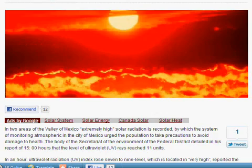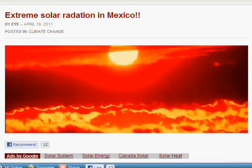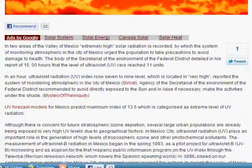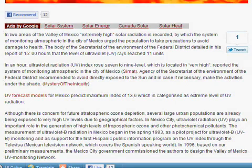So right now I found an article here, extreme solar radiation in Mexico, and as you can see, it's dated April 19th, 2011. I'm going to read it. It's a very small article, and I'll link you to it. It says, in 2 areas of the Valley of Mexico, extremely high solar radiation is recorded, by which the system of atmospheric monitoring in Mexico City urged the population to take precautions to avoid damage to health.